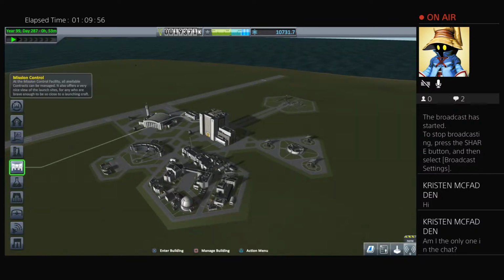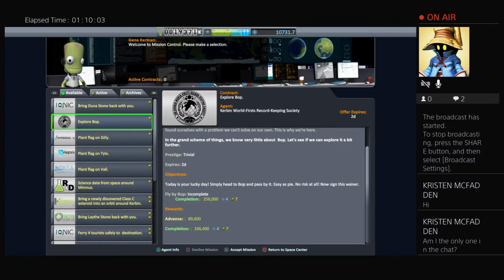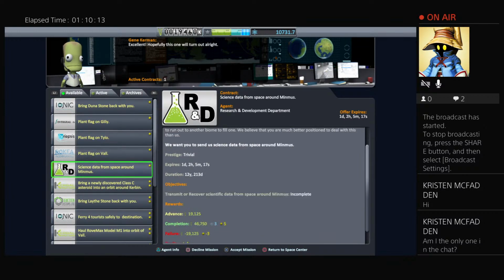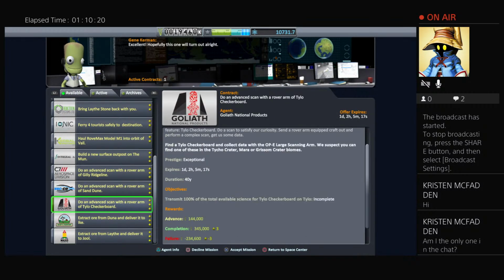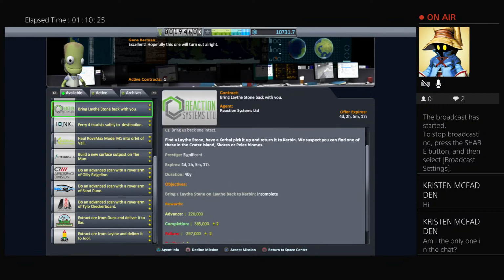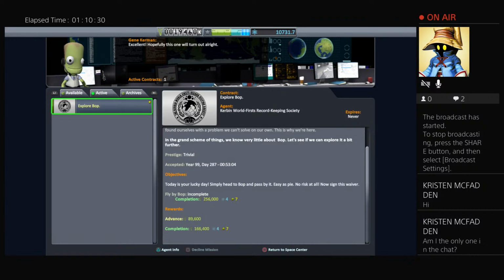Alright, let's go to our contracts and mission control. We're going to Bop. We don't have to land on Laythe yet. Fantastic. Flyby Bop. Doesn't even say anything about returning from Bop. Interesting. Alright, let's accept that contract and see if there are any other Bop related contracts. Not seeing any. Anything else we want to take? Not seeing anything else. Nope. Alright, so we're just going to Bop.